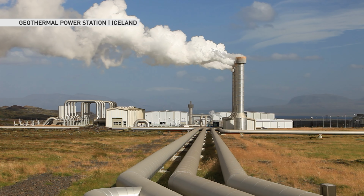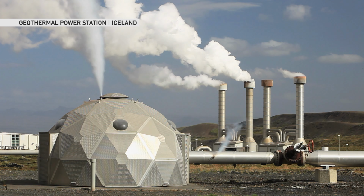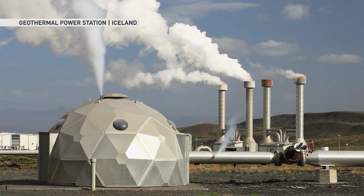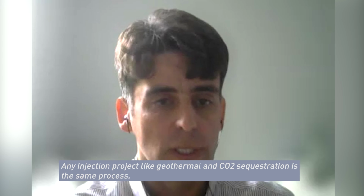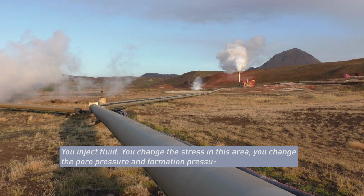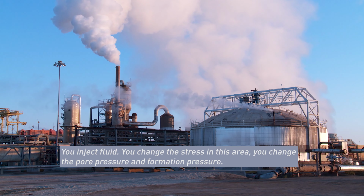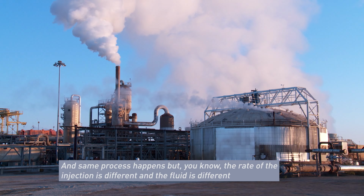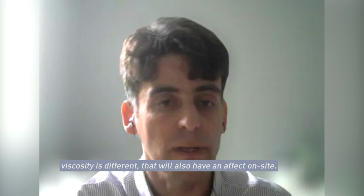Some sustainable strategies also involve injecting fluids underground and have the potential to induce seismic activity. Any injection project, like geothermal and CO2 sequestration, is the same process. You inject fluid, you change the stress in this area, you change the pore pressure, formation pressure, and the same process happens. But the rate of the injection is different, the fluid is different, the viscosity is different. Those also affect the seismicity.